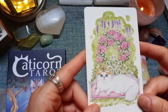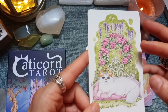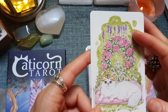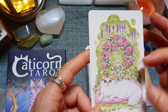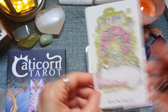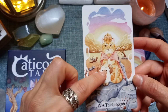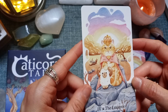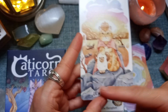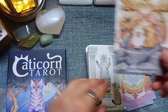Beautiful, fertility and beauty, indicated here by the presence of, I think, these are grapes and roses and the Venus symbol. Then we have the Emperor. Very cute. I love this card with a little ram here. The sense of solidity here because he's standing on a throne made of rocks.